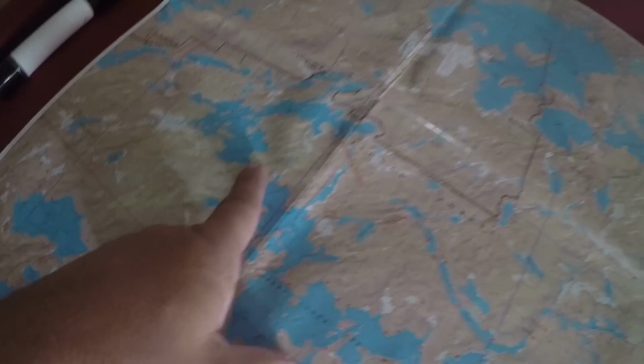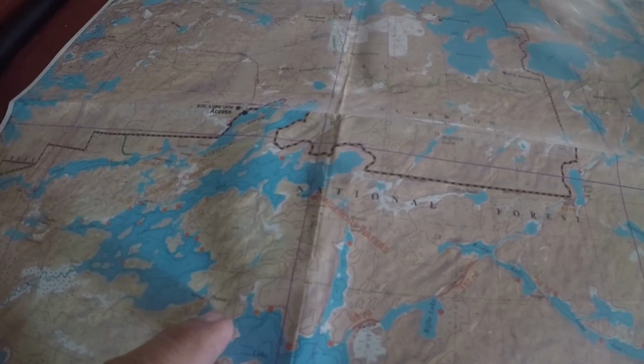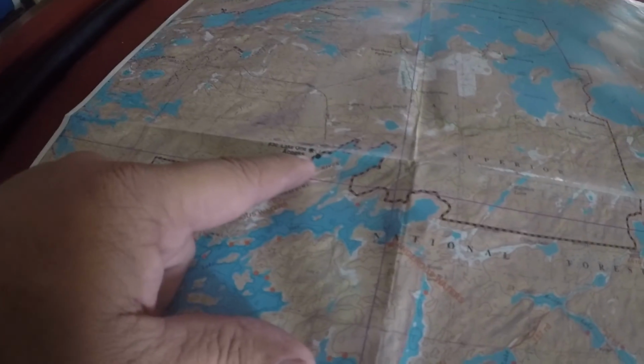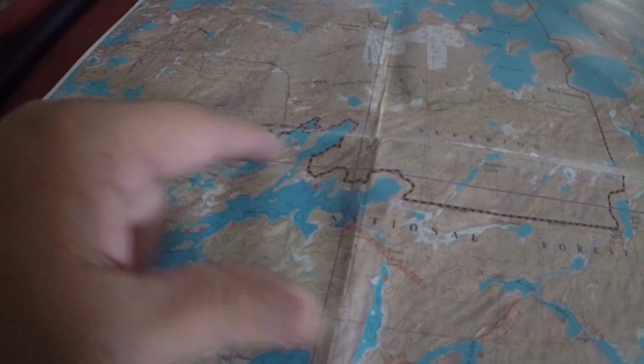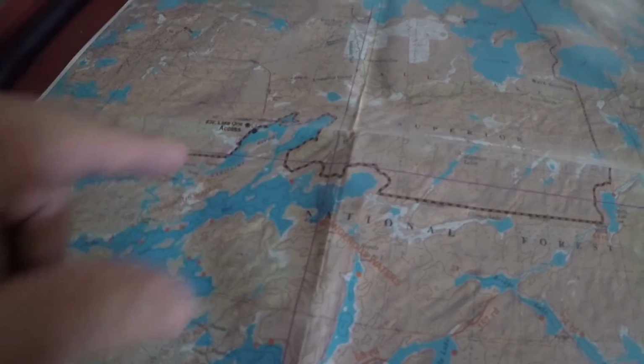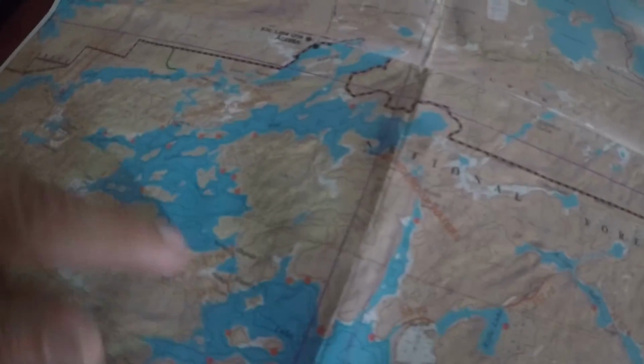Through here and here. Now this is where it got tricky on us. This is where you take out. I had the map folded. We couldn't see this portion, but we had it marked with a big X. We also had the route through here marked with a line.